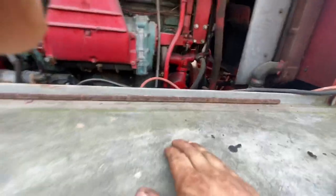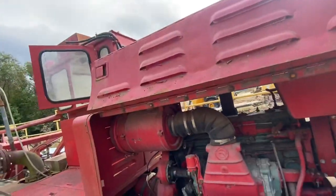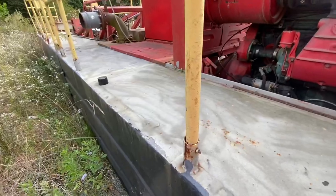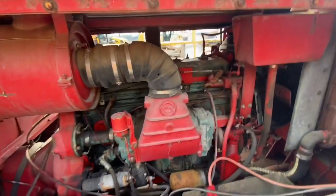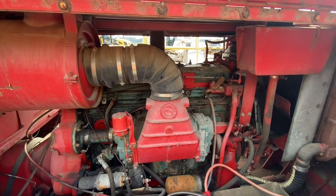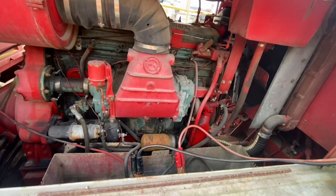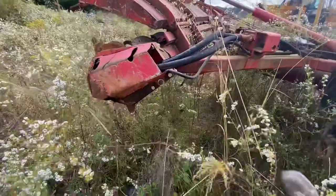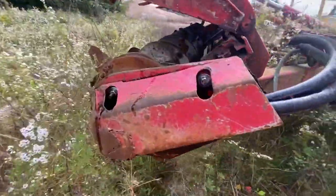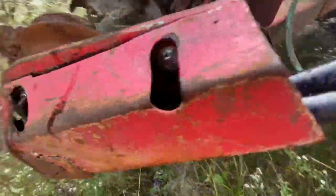Busting hoses. Yeah. I figured we're going to have to replace any hoses. Yeah. That's cool though. Runs like a top. Yeah, she hums. Can't beat it. A Detroit. Love them things, man. It's badass. We'll see what we tore up. Okay. So we've got a cover here.